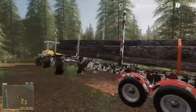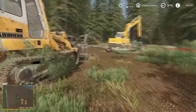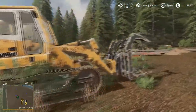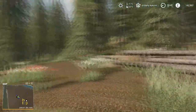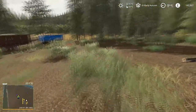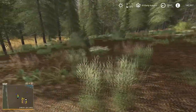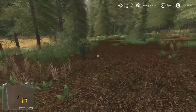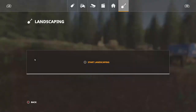We are now cutting, I think, 10 or 11 metre logs, and whacking them up in there. Oh, there's one of our Liebherrs. As you can see, we've got quite a bit of space cleared out here. We're not completely done yet, but we're doing fairly well. And let me just hop into landscaping mode quick, so you can have a better look.